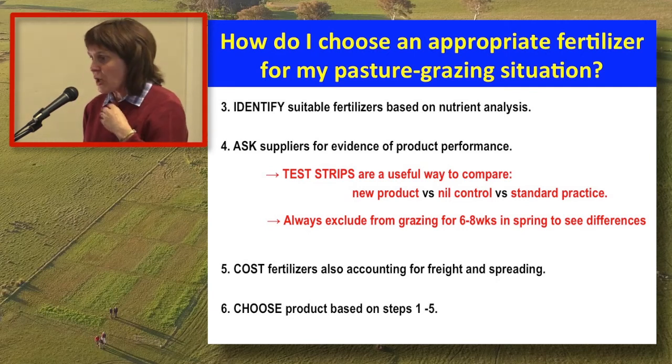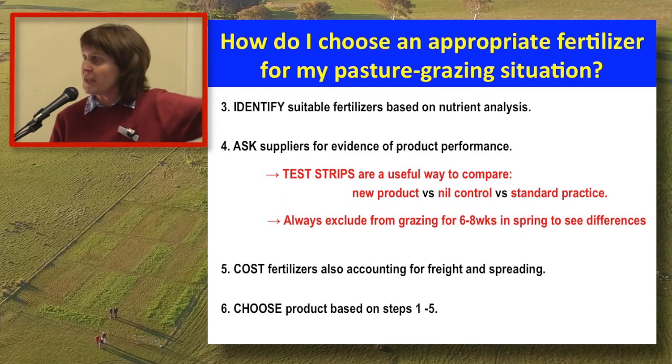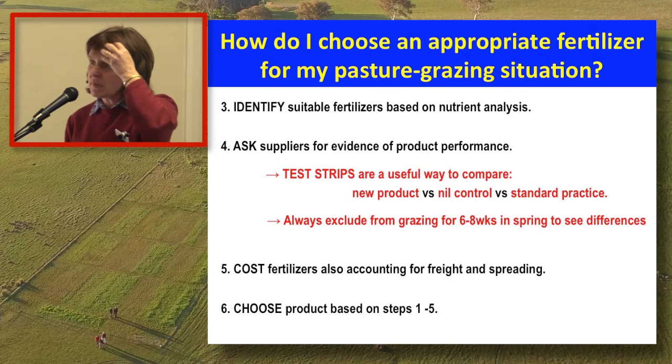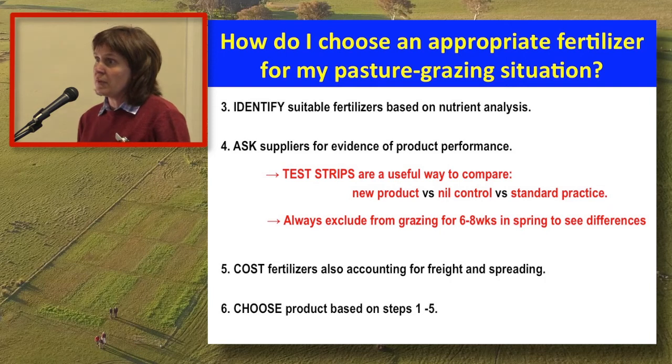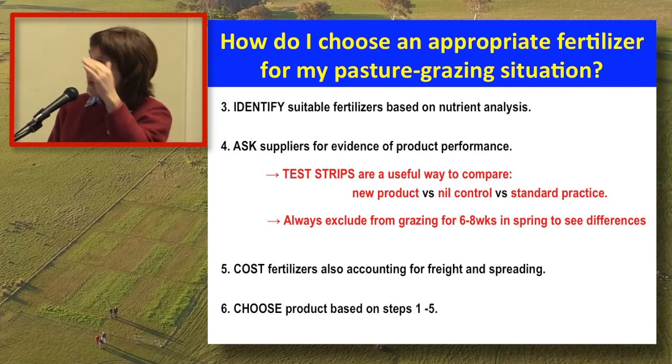The other thing is costing. It's critical that you put a value on the nutrients that you're putting out, and also account for any freight charges and also spreading. You can see from my spreading costs in that first presentation that there's huge variation on a per hectare basis. It has to be accounted for. And I've given a sheet in the little folder again that steps you through trying to cost out some of the nutrients that go into fertilisers. So they're the steps that basically allow you to start to make a more rational decision about what might be required.